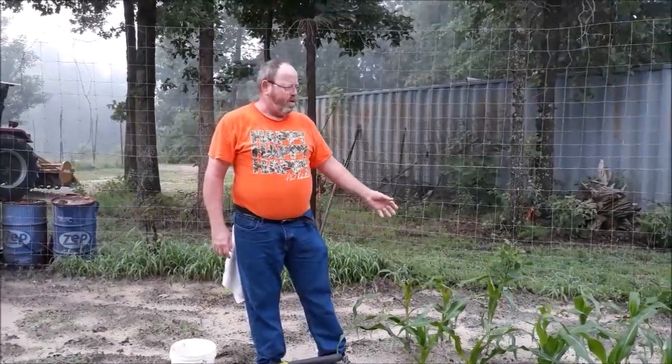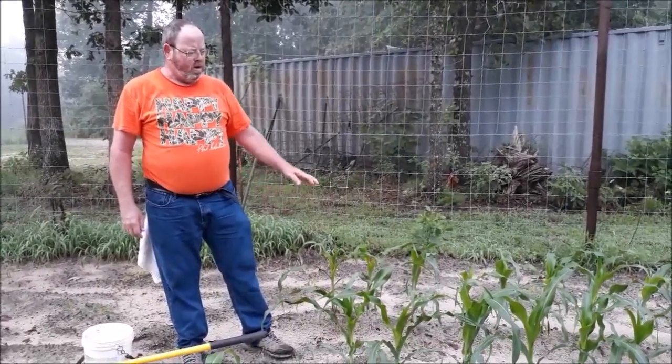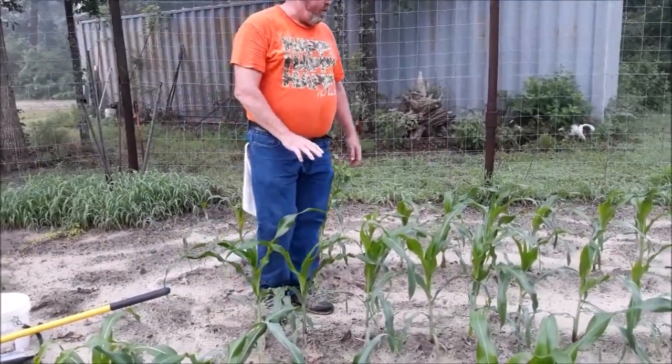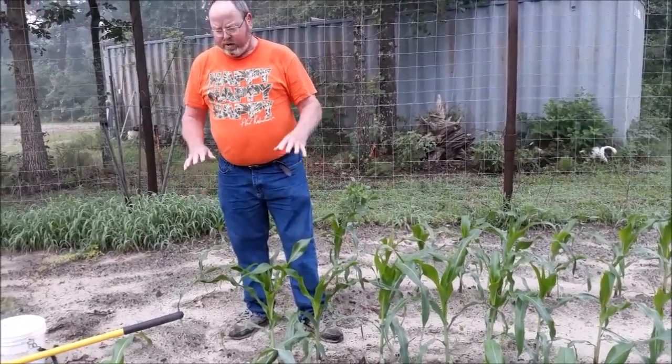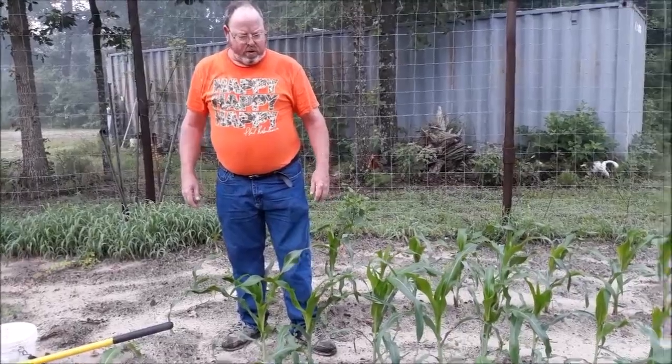Okay, it's almost the end of June, 1st of July. This corn is up plenty tall for side dressing and laying it by. Now, we discussed whenever it was little and I laid it by, which makes it really want to jump up.